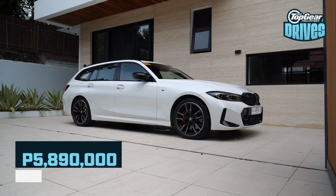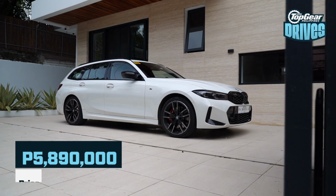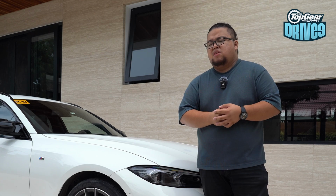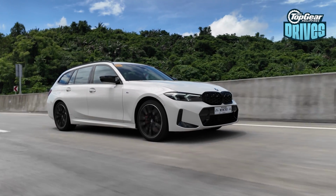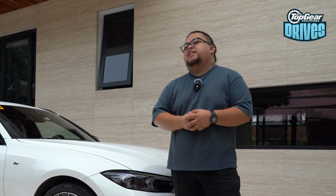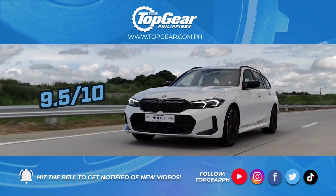The M340i xDrive Touring stickers for 5.89 million pesos. That's a lot of money, and that's 2 million pesos more than the standard 318i Touring. Now the question is, is it worth all that though? If you're the target market for it, and if you're loaded enough to buy a car like this one, and most important, if you love driving, it most definitely is. This is the most fun I've had in a car in quite a while, and I'm sure it won't be topped anytime soon. Well, I hope it does. But anyway, out of a 10, I'm gonna have to give it a very solid 9.5.